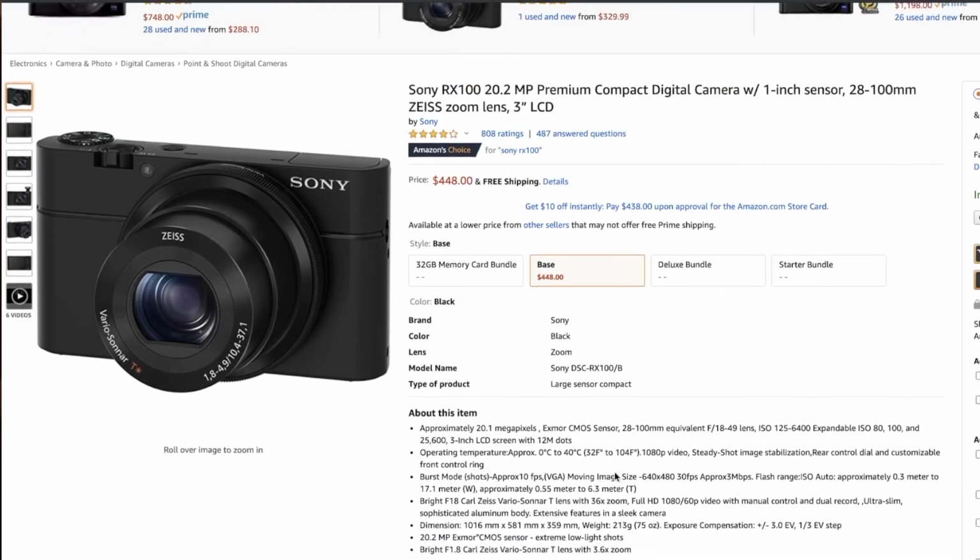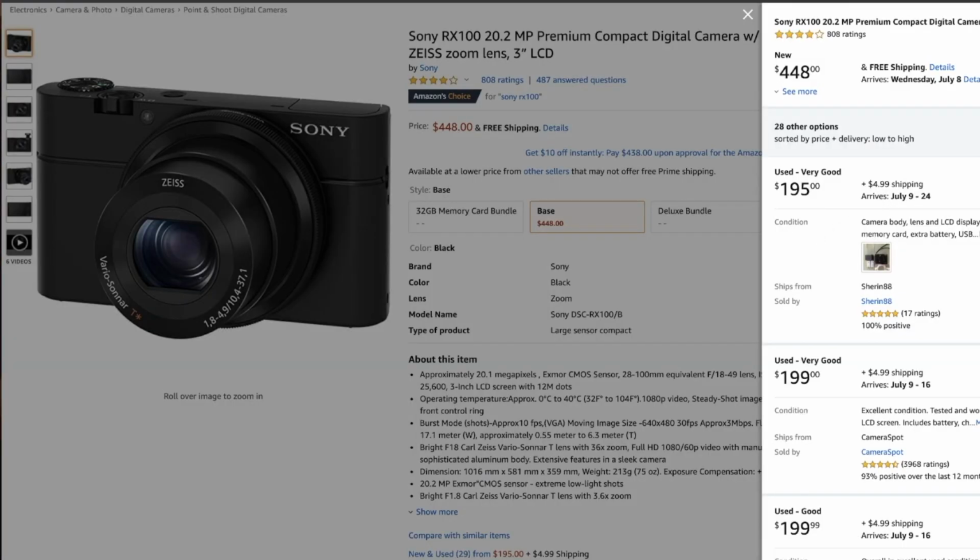It doesn't record in 4K, but it does shoot 1080p up to 60 frames a second, which is what most vloggers and YouTubers use. Again, just like the rest of the cameras on this list, the autofocus is super fast, so you don't have to worry about focusing on your face anytime you move. It's also the first camera on the list with built-in image stabilization, so you can capture smooth videos even while you're walking. So this camera actually comes in at $450 on Amazon brand new, but you can get it for as low as $200 used.